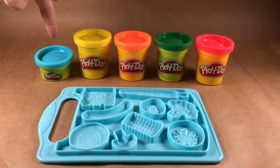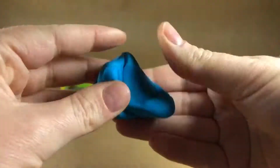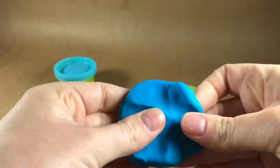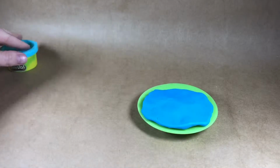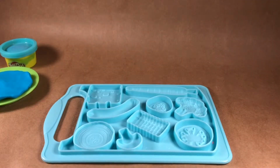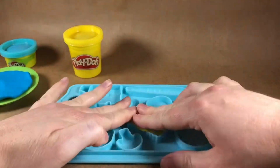Today we'll be using the colors blue, yellow, orange, green, and red. First, roll the Play-Doh into a ball and then flatten it to make a round tortilla. These are very special blue corn tortillas. Let's use yellow to make some corn.